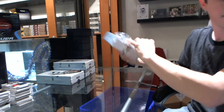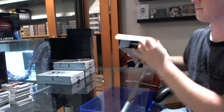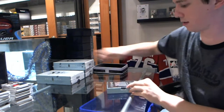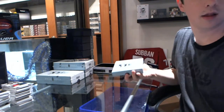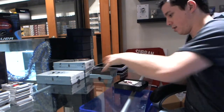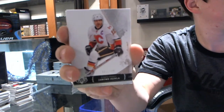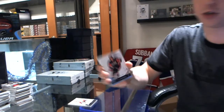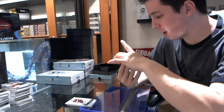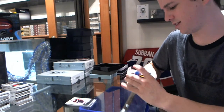Still sans the case here. There you go. All right, base card, numbered 5 of 249, Jamie McGinn. We got a base card, numbered 249, Jason Spezza. We've got a three-color rookie patch auto, numbered 48 out of 249, Colby Cohen. Oh, that's nice.